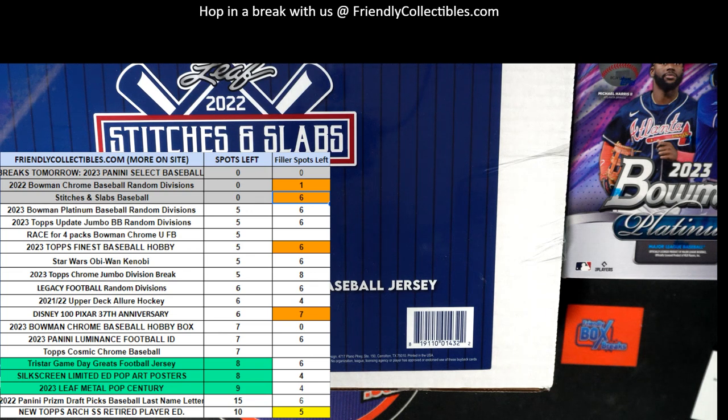There is one racer left in Bowman Platinum. Stitches and Slabs is going to break right now. Good luck in Stitches and Slabs.